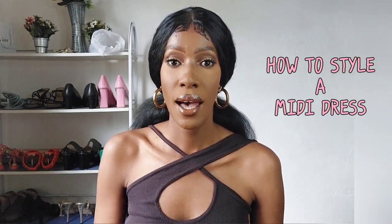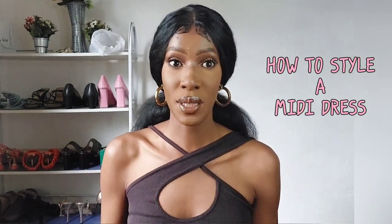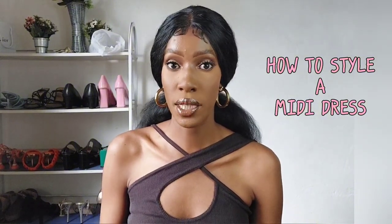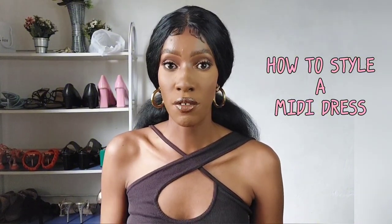We have another episode of How to Style, and today we are going to be styling a midi dress. The midi dress is this one that I just bought off the Boohoo website. It's a very simple plain midi dress. It was very affordable, and I'm going to show you how you can style it for different occasions, how you can style it for maybe summertime or if you're going to the beach, how you can style it for going to the workplace, how you're going to style it on a cold day, on a warm day, on a sunny day, on a bright day.